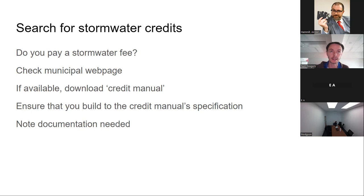I grew up in Westmoreland County, a town that I would not call progressive by any stretch of the imagination, with one exception: they have credits available if you build a rain garden. If there is, there should be some sort of credit manual that will detail what you have to do in order to get these credits. It'll say, just like that slide a couple slides ago, it needs to be this big, it needs to have these things, you need to send in this, you need to do that. It's a lot of bureaucratic work to get this type of credit, but it is possible if that's what you want to do. In my case, we pay a little less than $100 a year in stormwater fees.